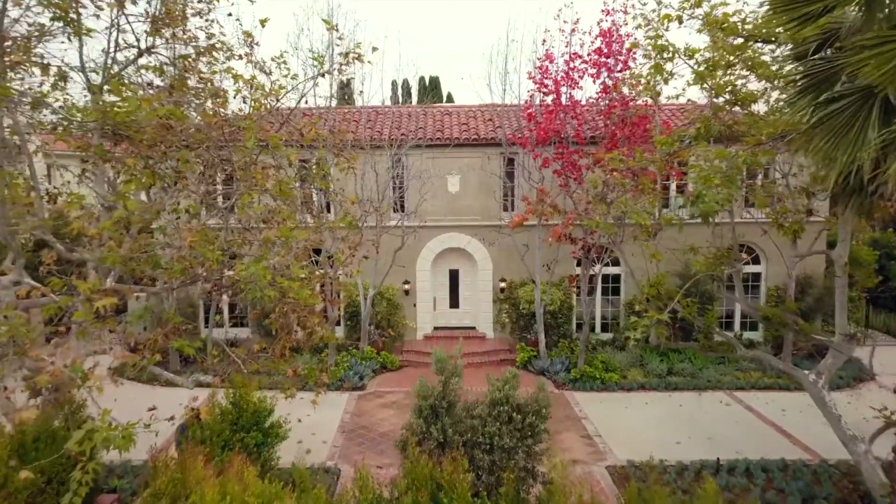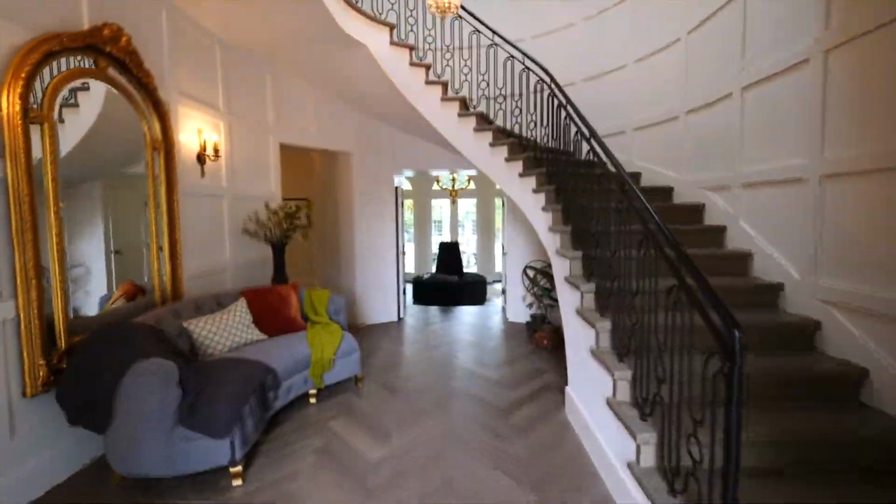When we come back, we go inside the stunning, stately Italian Mediterranean estate in Hancock Park.